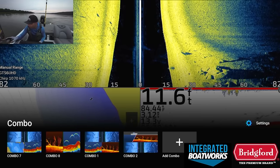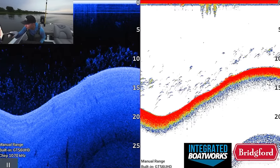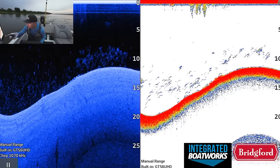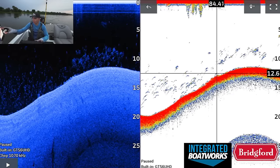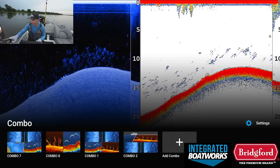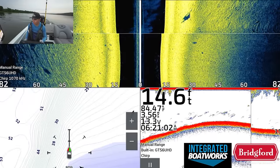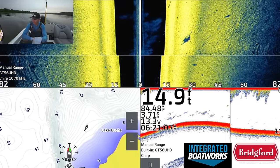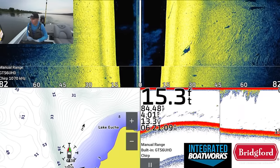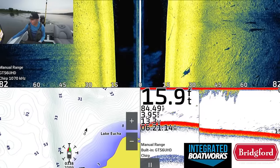We're going to switch over to the combo view. You can kind of see there's a little bit of rock and a few smaller arches right on this deal right here. There's a lot of other stuff though, so it's kind of hard to tell what we're looking at. It doesn't look fantastic, so we're not gonna stop. But yeah, we're just graphing down this ledge. We're coming around the edge of this drop, getting into that 14, 15 foot zone, hoping I can find some brush or maybe a bigger rock pile.